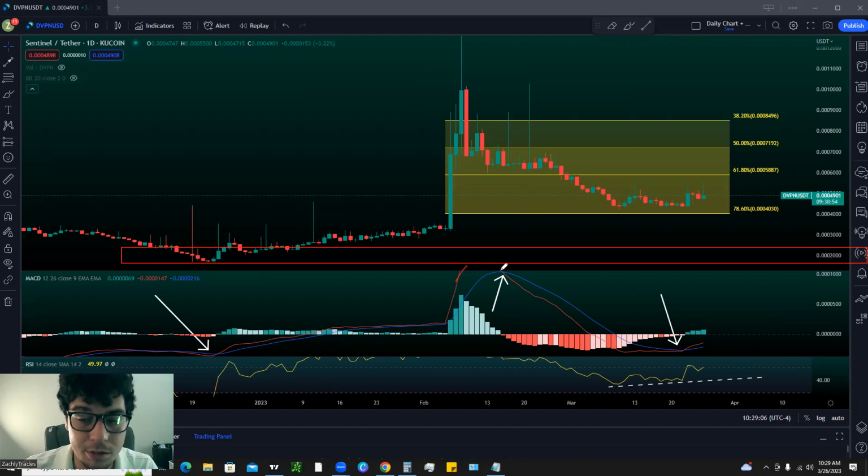So for instance, when this red line crosses below the blue line right here, you can see that ultimately we were testing some of our major support and resistance levels of 0.0007192 and 0.0005887. And as we're consolidating, we end up getting that MACD sell signal, and you can see we had a strong push to the downside afterwards.